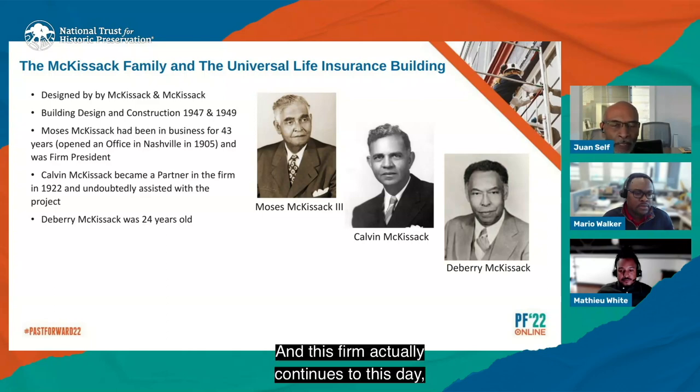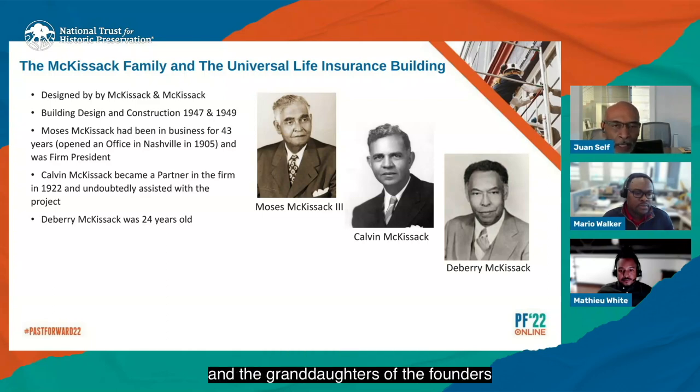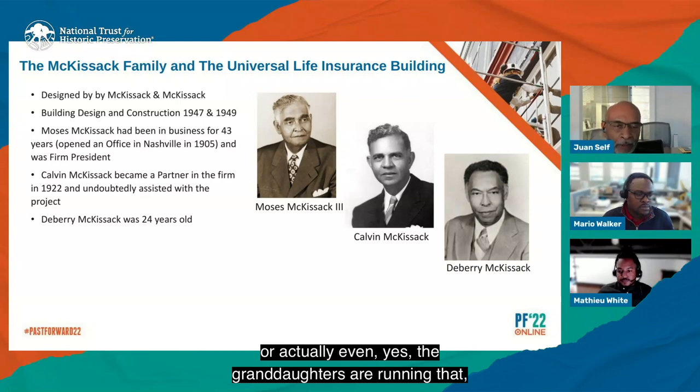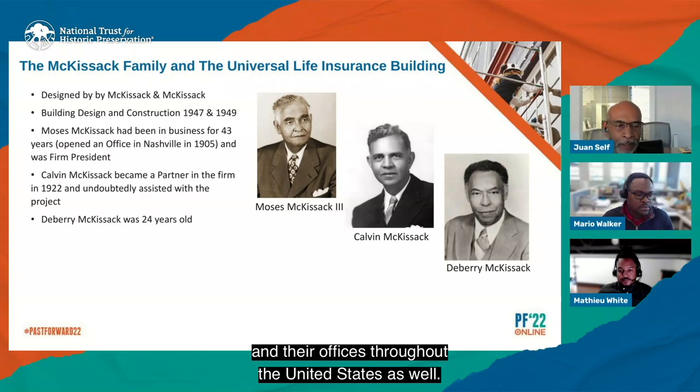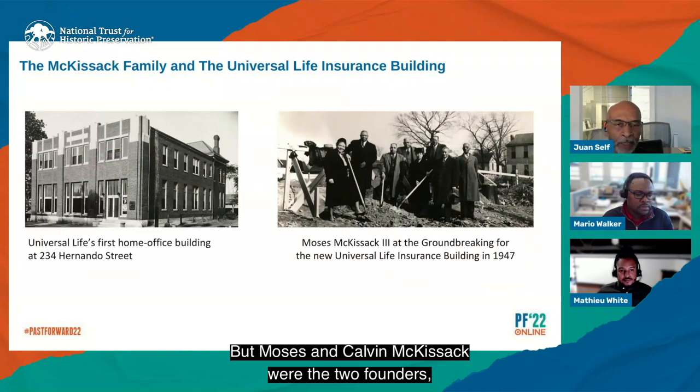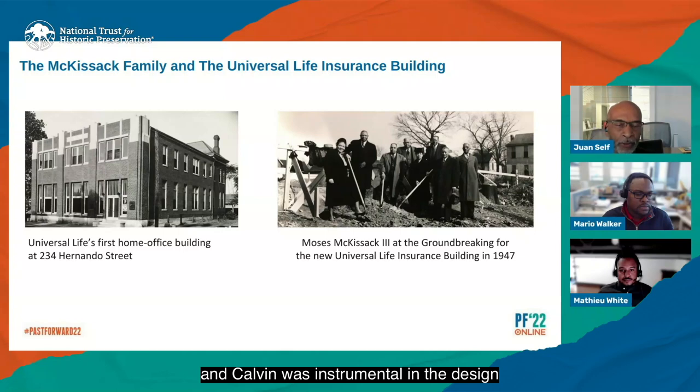And this firm actually continues to this day, and the granddaughters of the founders are running the company at this time. Actually, the granddaughters are running that, Cheryl and Daryl McKissick, and there are offices throughout the United States as well. But Moses and Calvin McKissick were the two founders, and Calvin was instrumental in the design as well as the construction of the Universal Life Insurance Building.